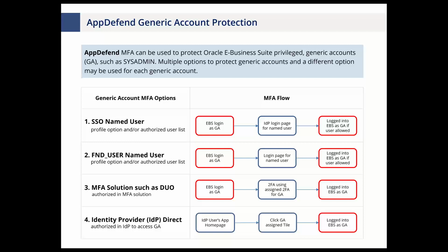This becomes very powerful. This is a compliance challenge everyone has, and if your auditors haven't picked up that, oh, by the way, all your DBAs are logging in as sysadmin and they can do whatever they want in the application, your auditors are missing a major compliance point. We've had a lot of clients buy AppDefend just for this capability because they have such a compliance challenge around it. There is no other way to solve it.